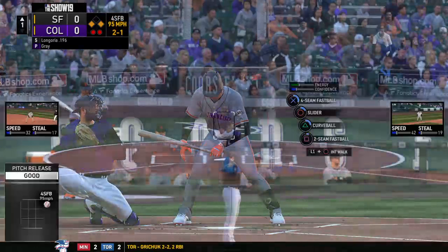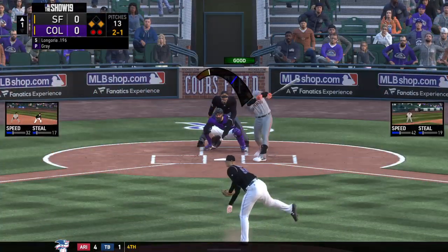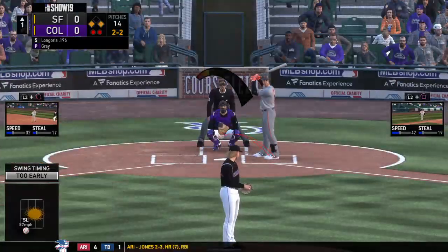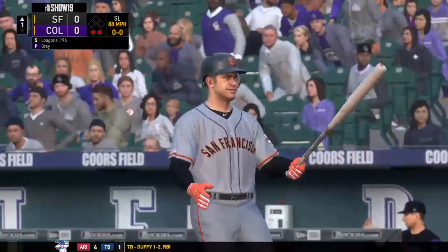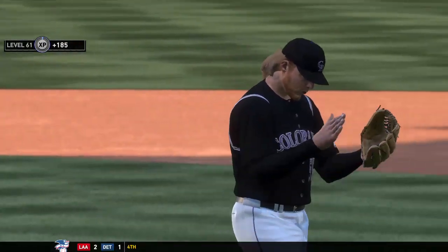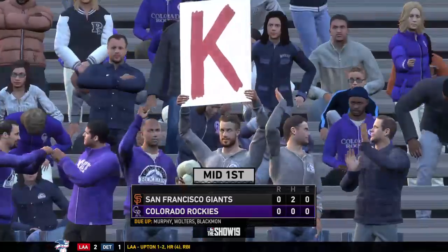2 balls and a strike to Longoria. Great chance right here as a hitter to be aggressive. You can pretty much count on a pitcher trying to get back in the strike zone. And with 2 guys on base right here, it's time to grip it and rip it. A swing and a miss as he chased with 2 strikes. And that will retire the side. Giants leave a couple. Giants nothing.